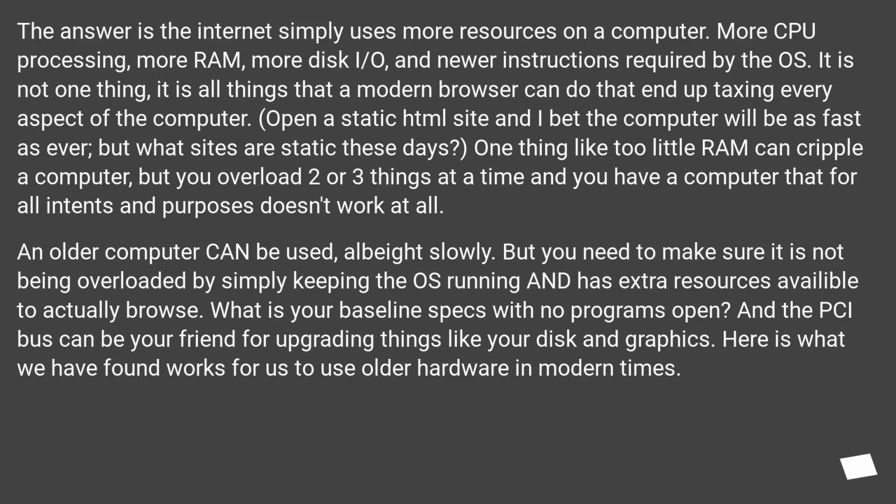One thing like too little RAM can cripple a computer, but you overload 2 or 3 things at a time and you have a computer that for all intents and purposes doesn't work at all. An older computer can be used, albeit slowly. But you need to make sure it is not being overloaded by simply keeping the OS running and has extra resources available to actually browse. What is your baseline specs with no programs open? And the PC bus can be your friend for upgrading things like your disk and graphics. Here is what we have found works for us to use older hardware in modern times.